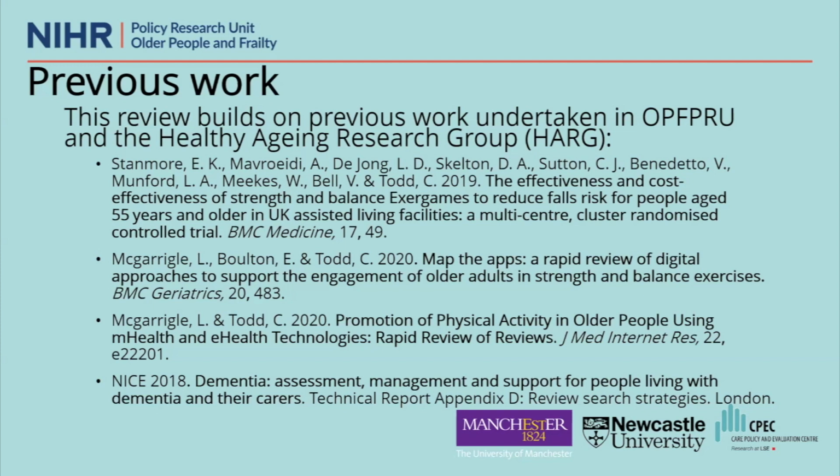So, within the policy unit and the Healthy Ageing Research Group at the University of Manchester, we've done quite a lot of work on technology and older people. And we used that to draw the search terms out for this project. So we looked at a project about the effectiveness and cost effectiveness of strength and balance exergames. A project called Map the Apps, which reviews digital approaches to support the engagement of older people in strength and balance exercises. And promotion of physical activity using mHealth and eHealth. And when I say mHealth and eHealth, I mean mobile health, electronic health. So anything that has a mobile or an electronic element in promoting physical activity. So we used those terms to develop the search terms for the technology and falls aspect of the review.